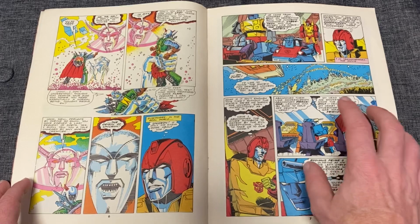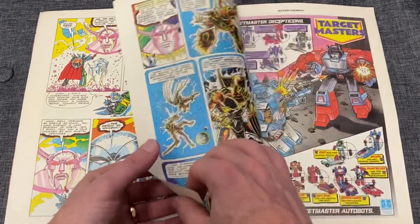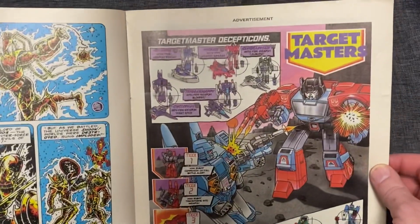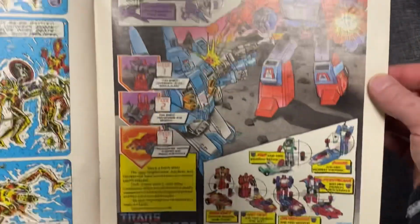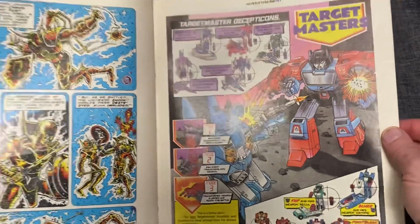So you've got Rodimus Prime, Grimlock, Scattershot, and Smokescreen. They're heading onto Planet Junk. Unicron, in the meantime, is going to give Death's Head a lesson on his origin. Before we come into that, let's have a quick look at this beautiful Target Master advert. There are the Decepticons, and here are the Autobots. And again, I love this because this is all art, it's all drawn, there's no pictures there at all.